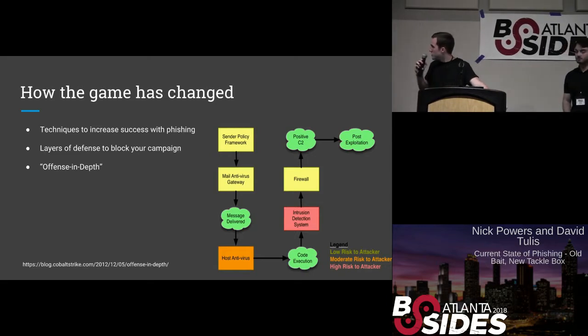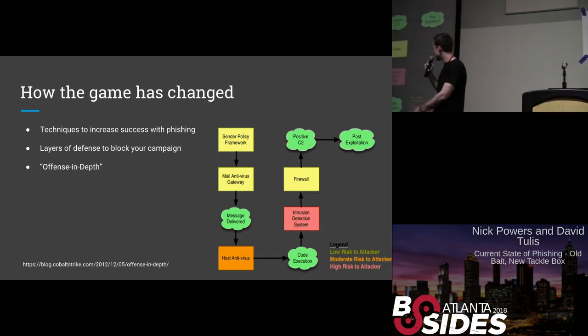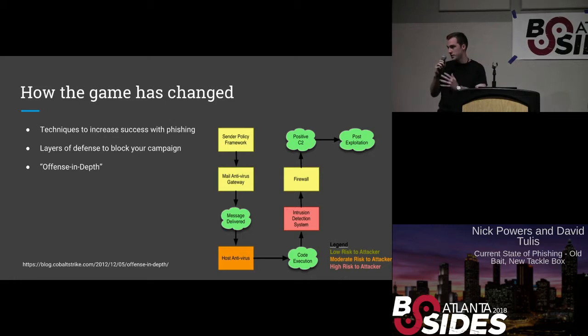So the game has kind of been changing lately, and I think it's changing in favor of the blue team. As the blue team increases the layers of defense, we as penetration testers have to practice offense in depth. So each stage of the phishing campaign, there are detective measures in place. There are measures that will block the payload in place, and you as a penetration tester have to bypass each one of those for a successful campaign, often not knowing even what technologies are in place. You've got to tailor your campaign for the network you're targeting.